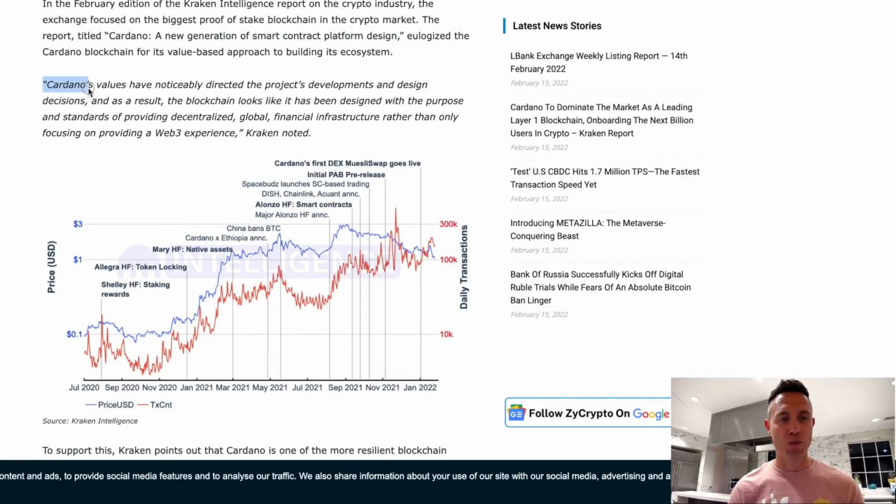Cardano's values have noticeably directed the project's developments and design decisions, and as a result, the blockchain looks like it has been designed with the purpose and standards of providing decentralized, global financial infrastructure, rather than only focusing on providing a Web3 experience. That's huge. This is literally it. And this is what Charles talks about all the time.